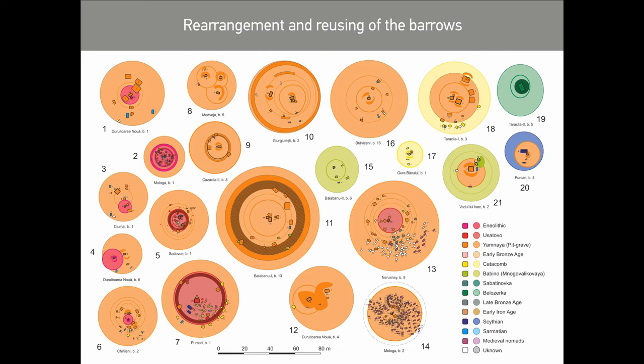Most of the burial mounds excavated in the research area are up to 100 meters in diameter, with an average size of 36 meters. More than three quarters of all excavated barrows were constructed once. 13% have a second construction level, 6% have a third, 3% a fourth. A small number of barrows have five construction levels, and there is one exceptional case with seven construction levels.